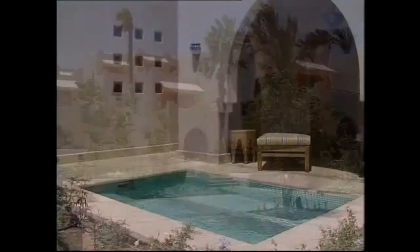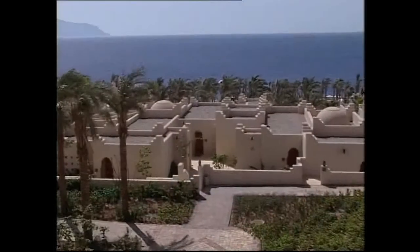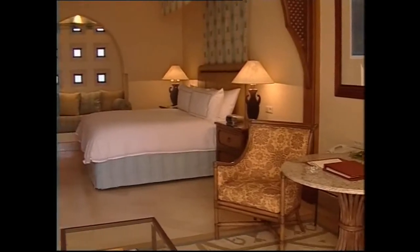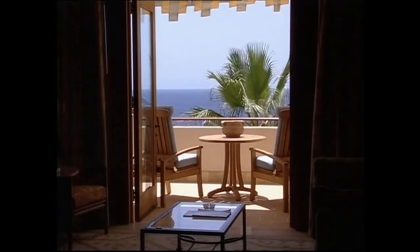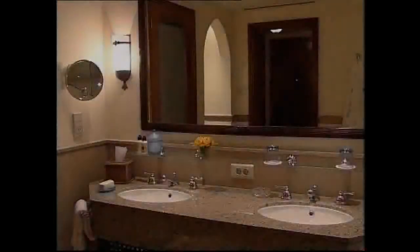If you check into a suite, you'll find that you have the use of your own plunge pool. Moving inside the standard room, we see straight away that it is anything but standard. The quality of craftsmanship, together with fittings, endows one with a feeling of being in a luxury suite. And the balcony, with a commanding sea view, simply reinforces that feeling. The bathroom continues the luxury, with hand-worked marble and the highest quality fixtures.